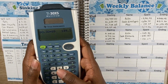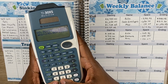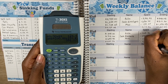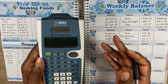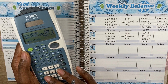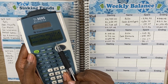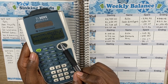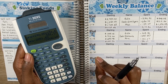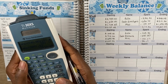Okay, so let's add what we spent in total for the week. So $149.30 plus $290.80 plus $151.07 equals $591.17. So minus $591.17, and subtracting that from our starting balance of $2,851.82 means we are ending the week off with $2,260.65. So that was the number that I ended week 2 off with, and that's what I want this to say, which is why again I'm holding off on subtracting the unbudgeted, and I'm just going to include it in week 3 so that my balance truly does match in real time.